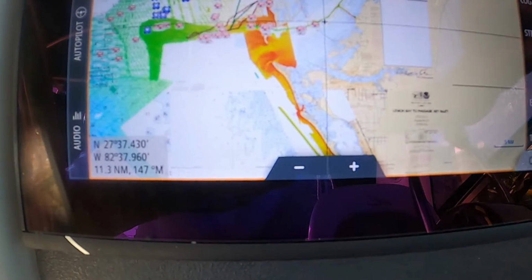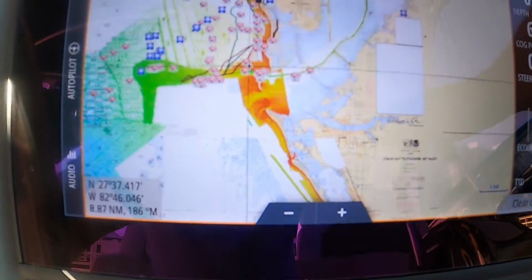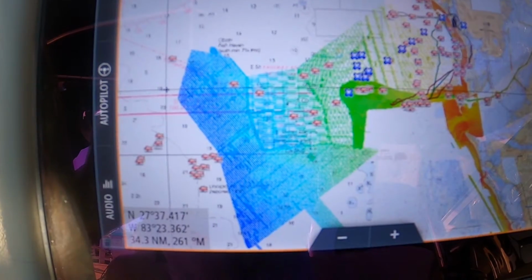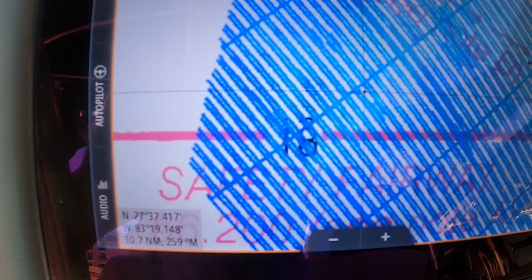Obviously, as I showed you before, the CMAP chart did not have any details for offshore of the Tampa Bay, St. Pete area. So now let's look offshore on this. It's got detail about 30 miles out, and we'll start way offshore first. Let's zoom in and see if we can find it.